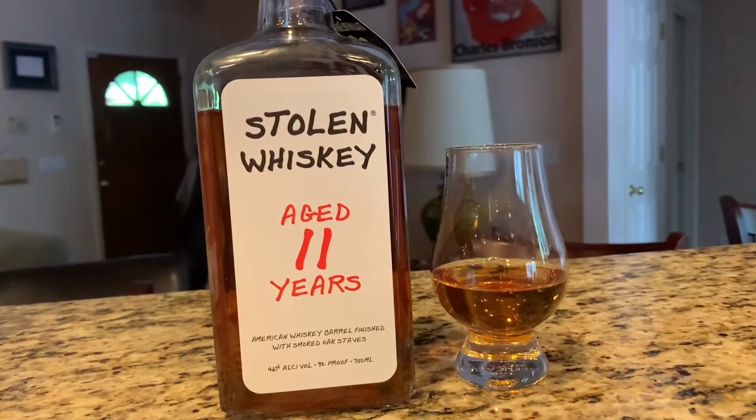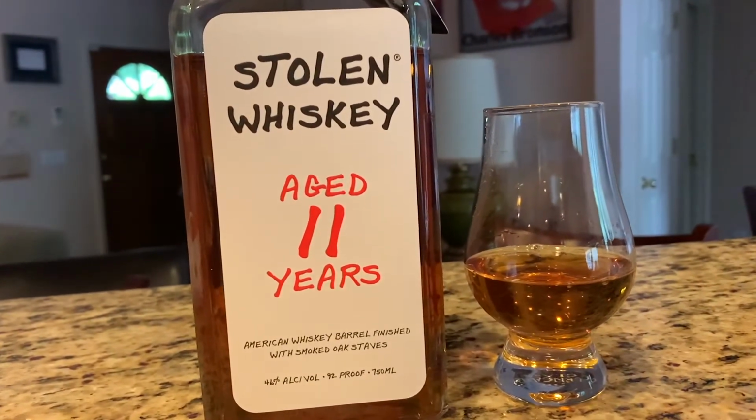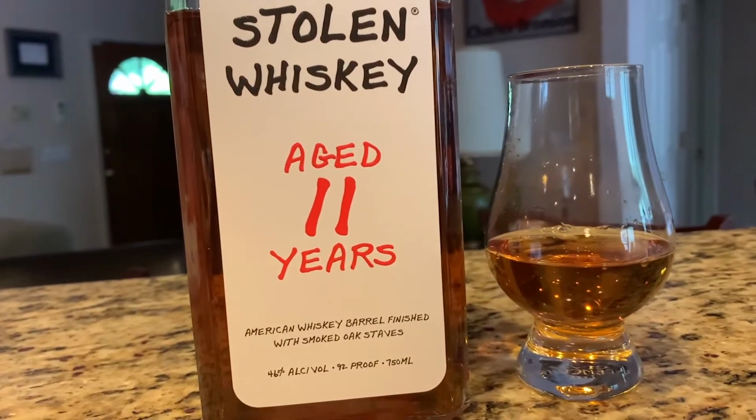And it's called 11 because it's aged 11 years. And it says American whiskey, and it says barrel finished with smoked oak staves. It's 46% or 92 proof.